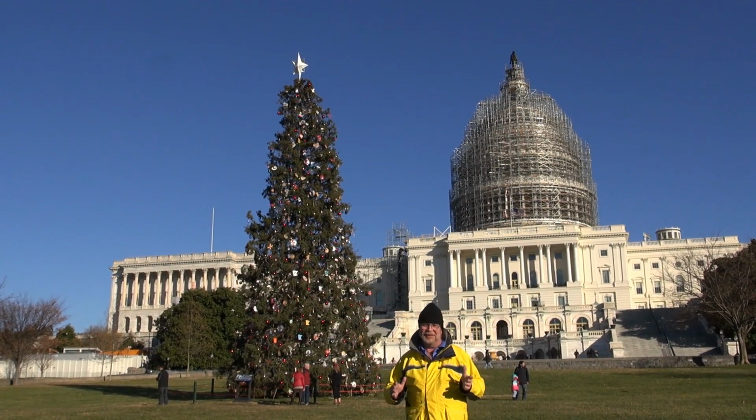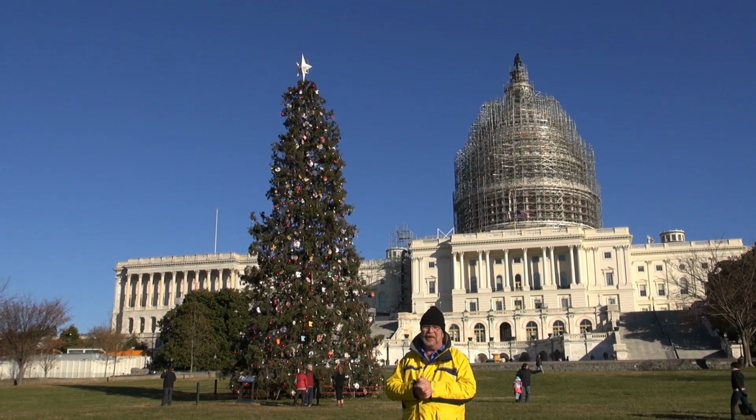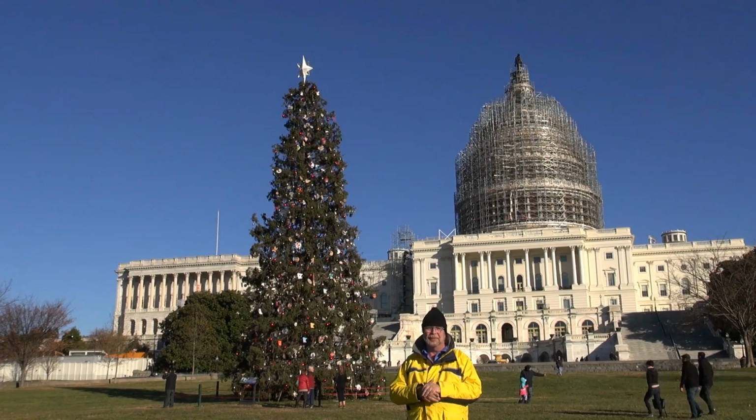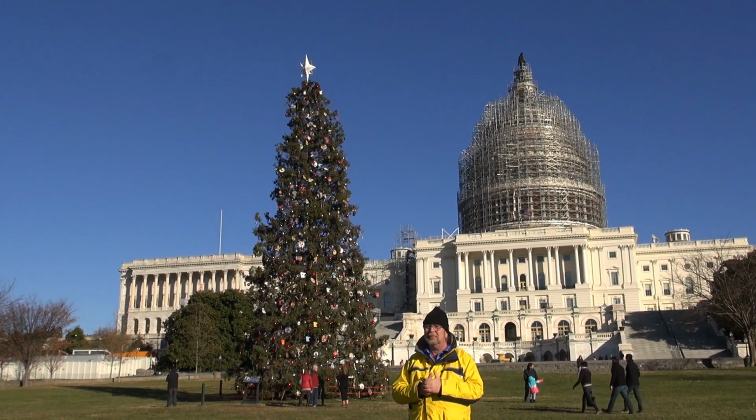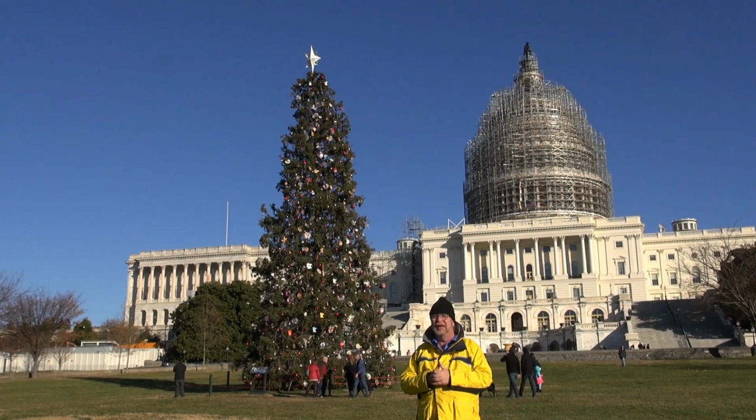Beautiful. I love the big ornaments on it. Bev wanted to get this particular angle so that you could get the star on top. That's pretty common to have some sort of a tree topper on our trees. And it's kind of cold out here today, folks. It's beautiful, though.